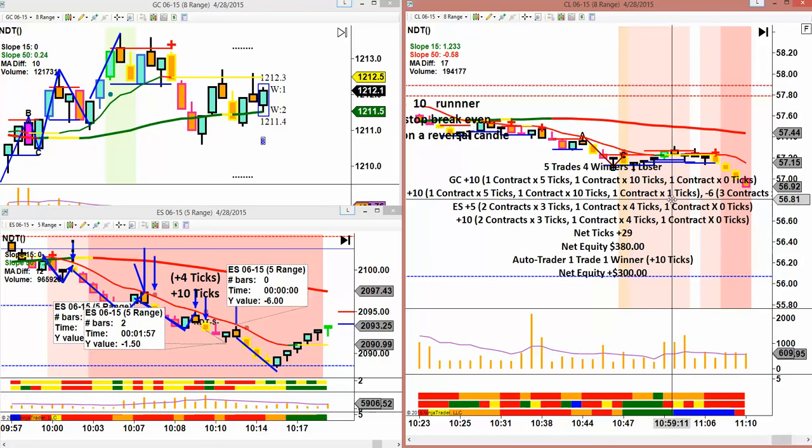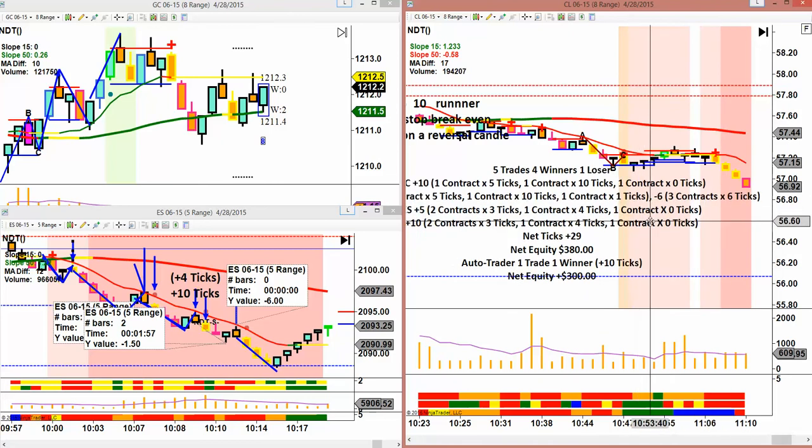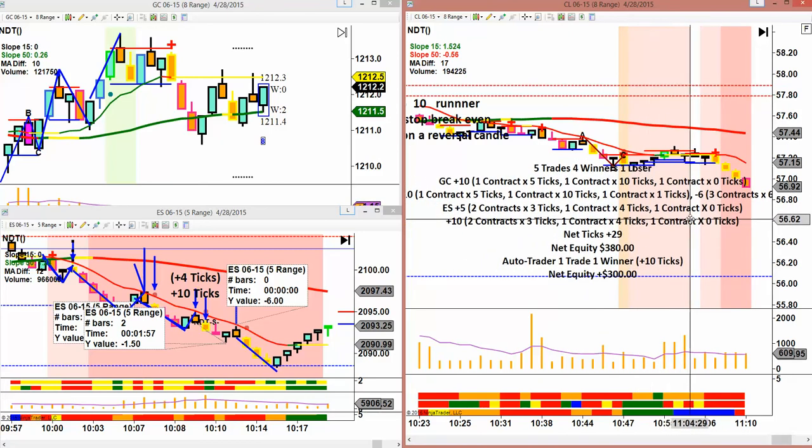Yesterday we had a grand slam home run with a 44-tick trade. These trades I could not get to run. And then we had that 6-tick loser, which was 3 contracts on 6 ticks. That was a $270 loser.